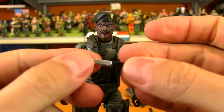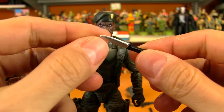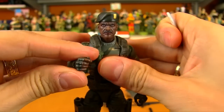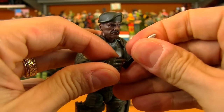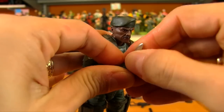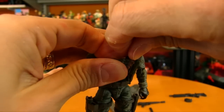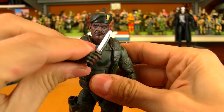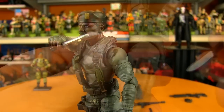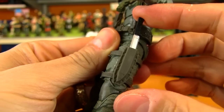First weapon we'll look at is his blade. And it's fairly easy to fit it in his hand. Even easier if you heated it up with a hairdryer, but I prefer to just futz around straight out of the box. And it fits perfectly in the sheath on the side of his leg.